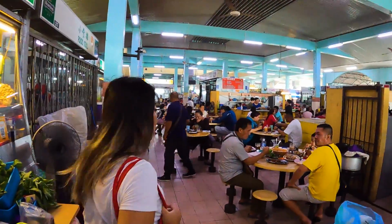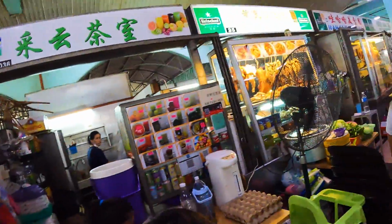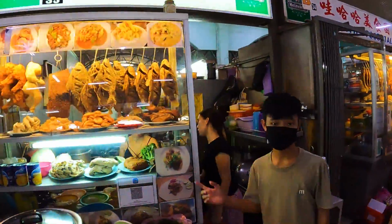And right beneath our feet is all the fresh stuff. Good market. Good market experience. I've only been here an hour or so and I'm getting tired. Lots to do, lots to see, lots of action. We've got some salted fish over here.